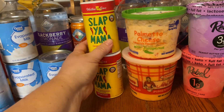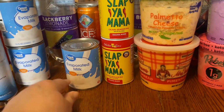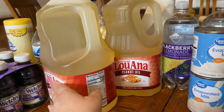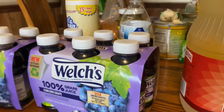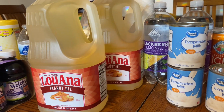And I got 2 bottles of this Slap Your Mama seasoning because I'm out. And I got some evaporated milk for my coffee, some more salt, and I got some oil. And I got some grape juice. And this oil is for frying chicken. Fridays I fry chicken for the kids.